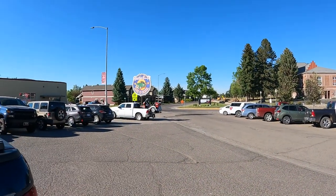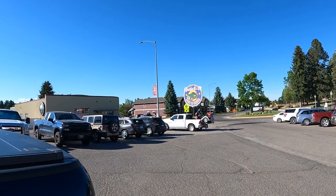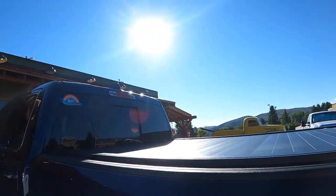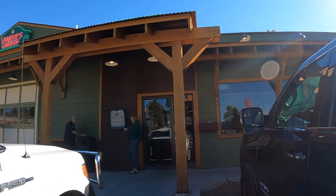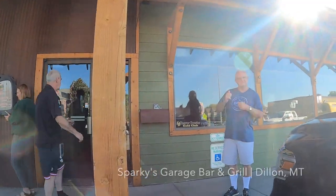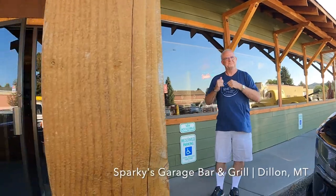We are at Sparky's Garage Bar and Grill here in Dillon, Montana. And this is where we're going to have dinner tonight. I did have dinner here last time, so I'm hoping that it's good. And here's Walter dancing.